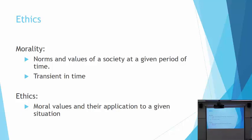In order to understand the word ethics, we need to understand morality. Morality is the norms and values of a society at a given period of time. And ethics are the moral values and their applications to a given situation. If we look at morality, what is considered moral, maybe, here in Hattiesburg or in South Mississippi?